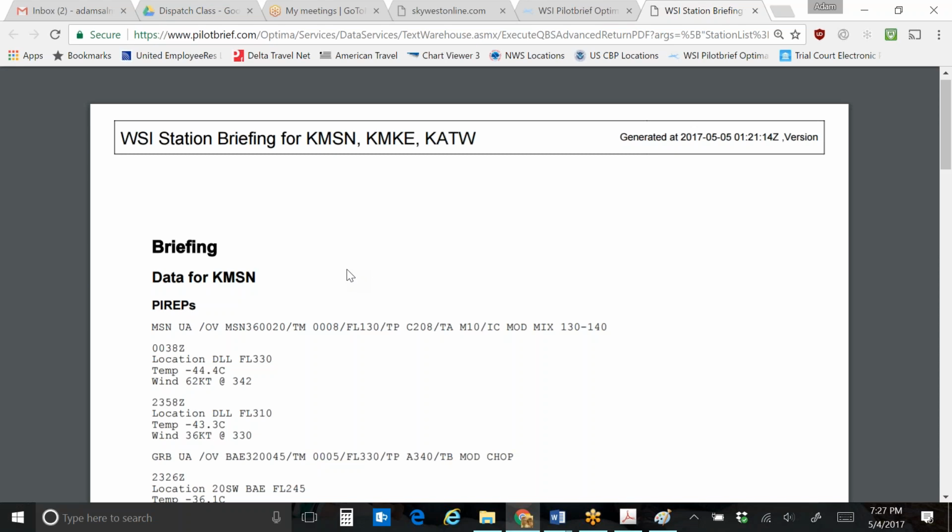Then at the end, it's telling you what type of PIREP this is, and that IC stands for an icing PIREP. So it's icing, moderate, mixed ice. If you go back to your types of ice, they're actually giving you the type of ice they're getting. It's moderate mixed ice between 130 and 140, so flight level 13,000 feet to 14,000 feet. Does all that make sense?